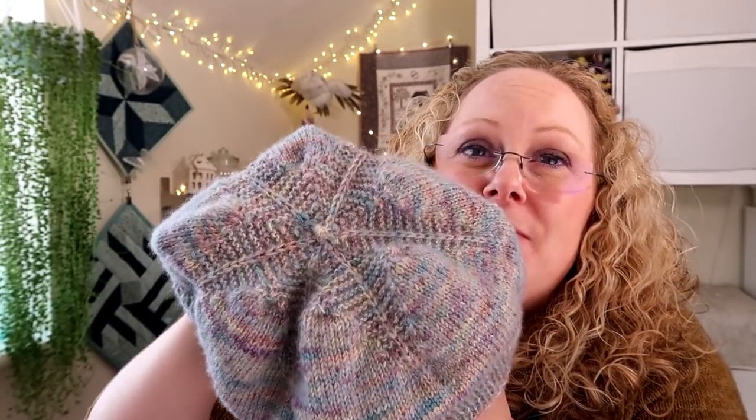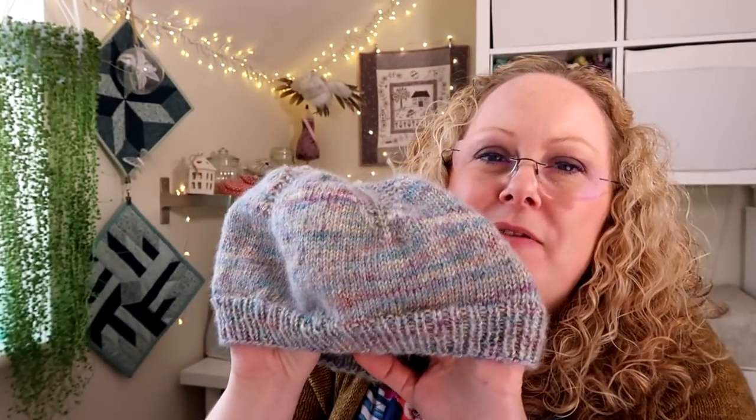I'm really looking forward to seeing this blocked, which I will do for next week. And I'm also thinking about doing a tutorial on how I block several different items, and because I've got a few to show you today, they'll be ready to block, and I can perhaps do a video to show you how to block all the different items that you could possibly want to block in a knitting project. So that one is finished and ready for blocking.